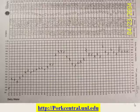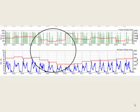Real handy. Let me go back. The other one that's out there, we're starting to see, this is Dicam USA, one of the companies that sells data capture. We're starting to see other systems out there that capture water patterns. iBox or ABox from AP is another one, and others.